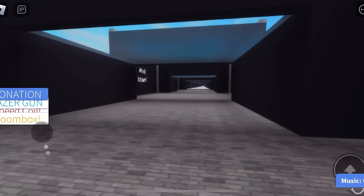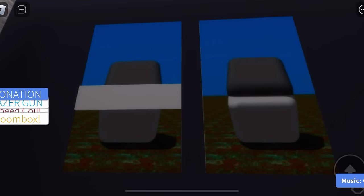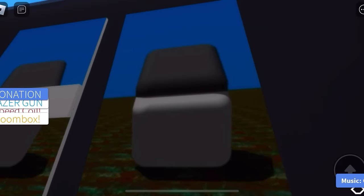Whoa. Same picture. It plays with the way the lighting acts. How is this the same picture? Can't you tell it's so different? There's a huge line right here and then there's none here.